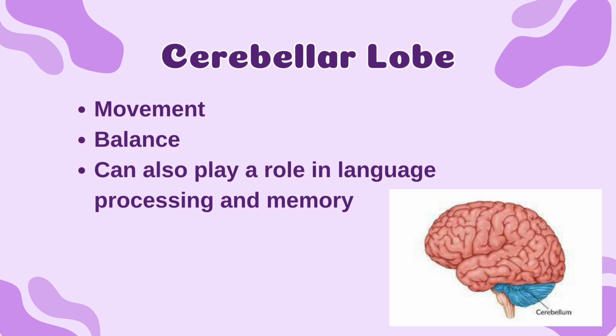Next, we have the cerebellar lobe, and it deals with movement, balance, and it can play a role in language processing and memory from what I have in my notes and what I Googled. This is when, if somebody has a stroke or a deficit in their cerebellar lobe, you're going to see balance impairments, and you're going to see ataxia when they're moving. But I am going to do a whole other video on each lobe and deficits that you could see with a stroke or a brain injury. I felt like I needed to do a video on each lobe and what each lobe does broadly, so then we could dive into deficits that can occur in that lobe.